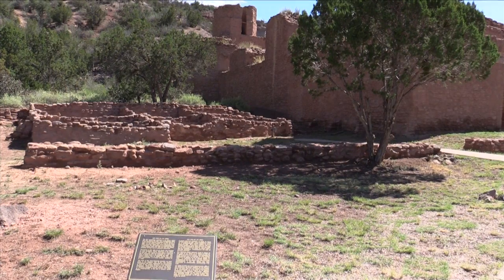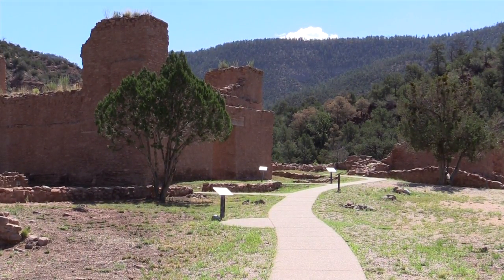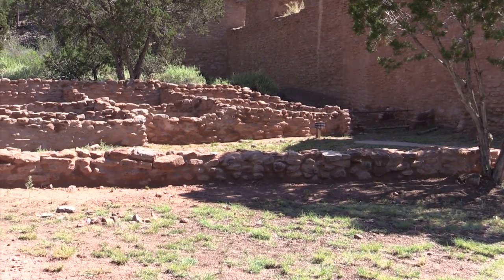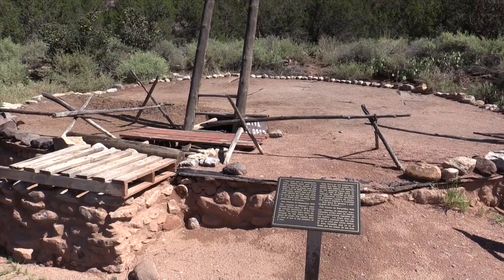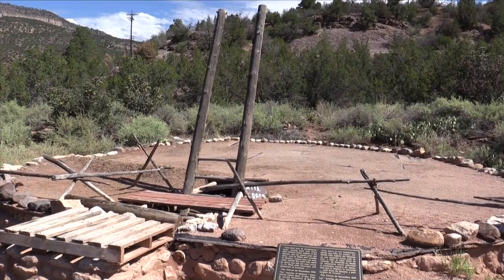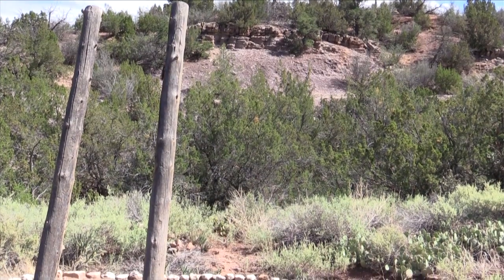The open space that we're coming up to is the Plaza, where dances take place. The dwellings are over on the side. The kiva is like a church, just like the Catholic church over there. It's respected, sacred to us. Many activities take place in there, dances, praying.